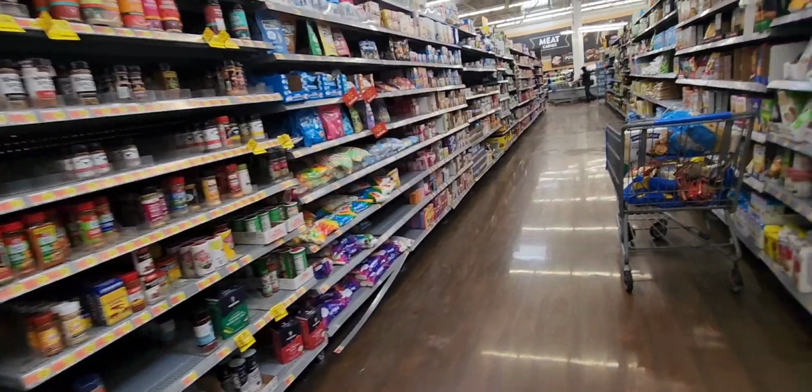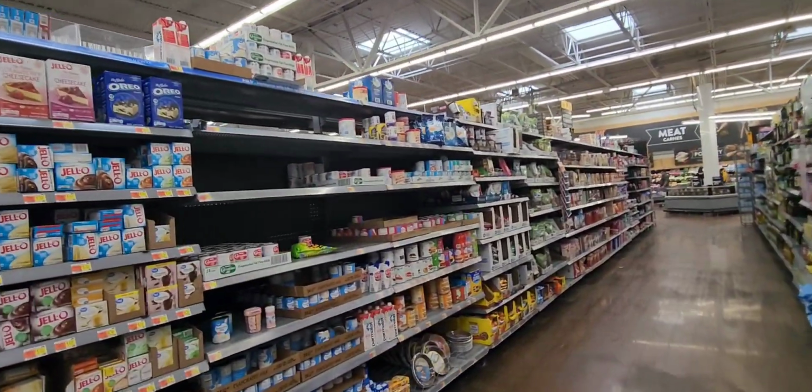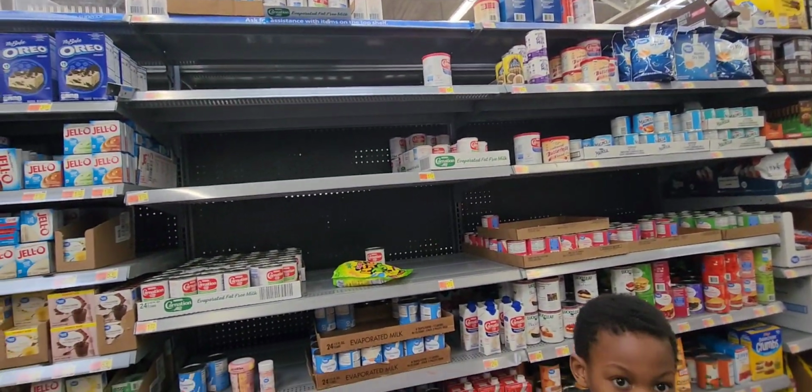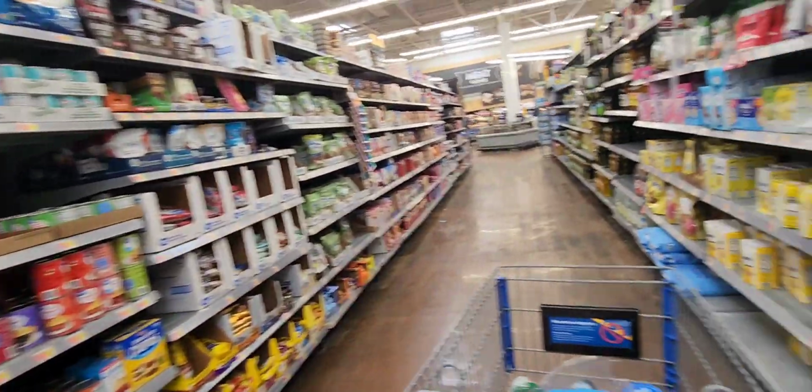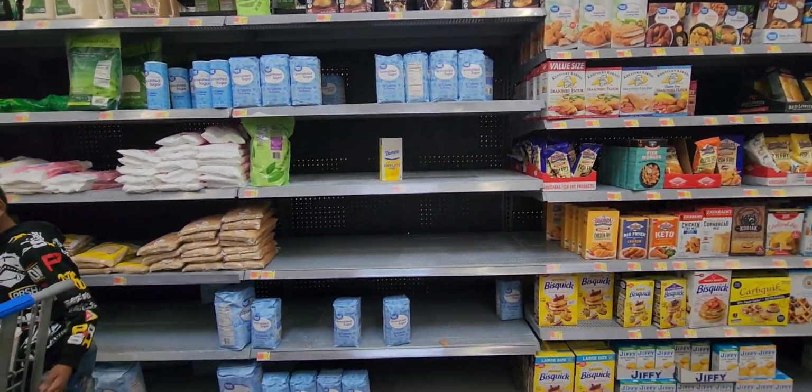All right. Let's just take a quick look at the shelves. The canned milk here too, just like ShopRite, looks horrible. So if anybody knows what's going on with the canned milk, or the canned milk is looking short in your area, let us know. The sugar as well is very, very low.